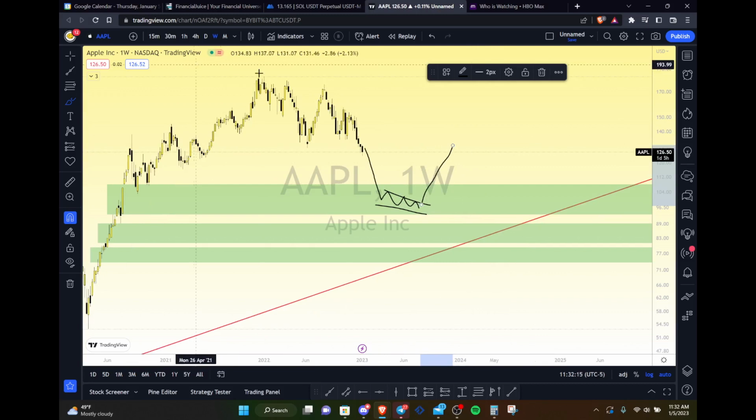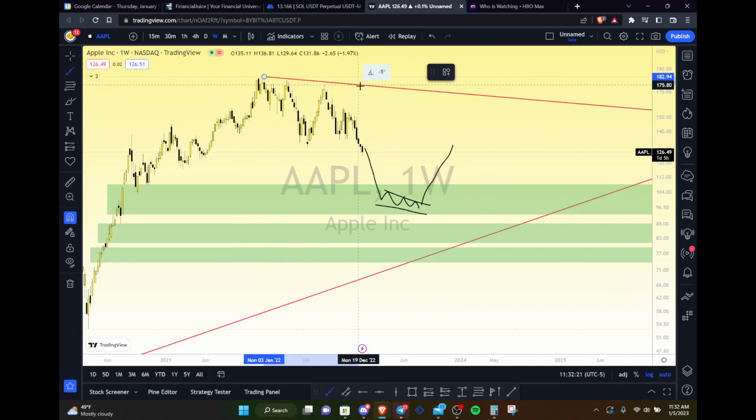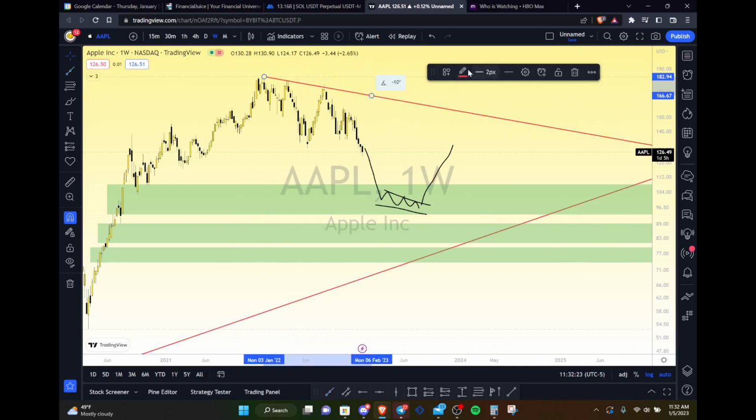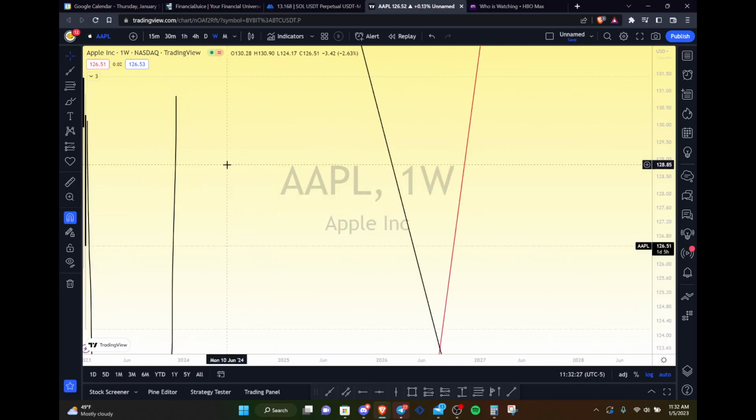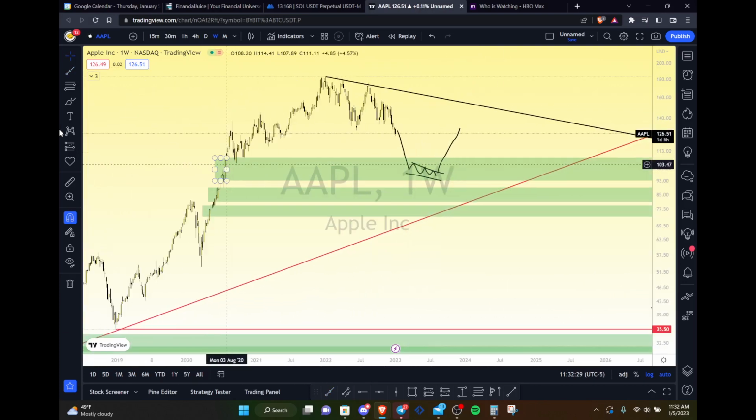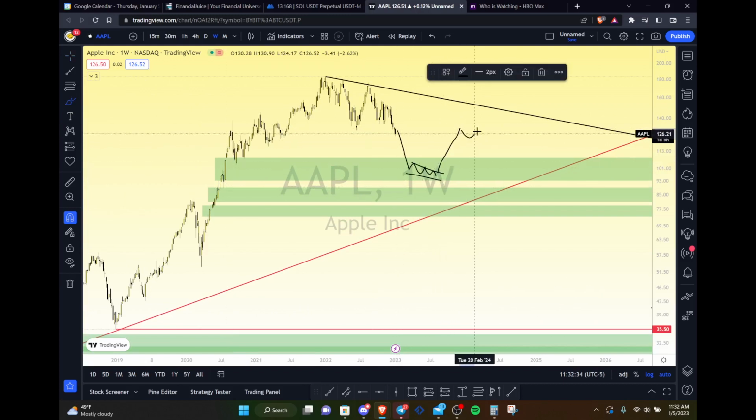So we have a couple of lower highs already on the weekly, so let's actually mark that. So right here to here to here, right there. Okay, and we'll make this black so we know it's off the weekly time frame. So we could look for price to do exactly that, pop up from here and slowly make its way back towards this trend line.